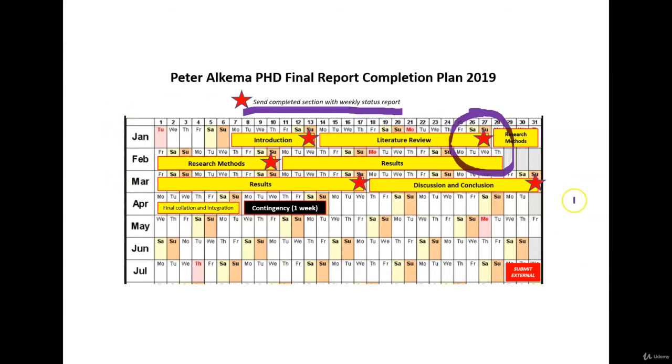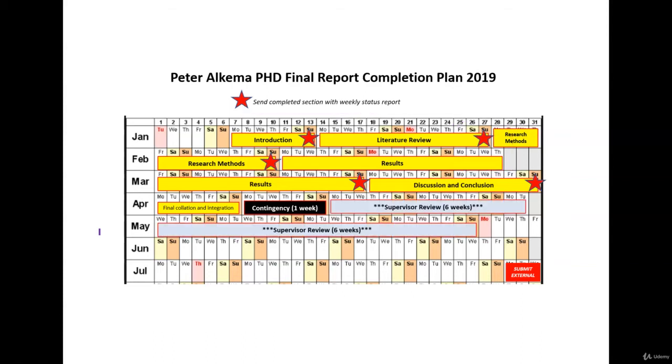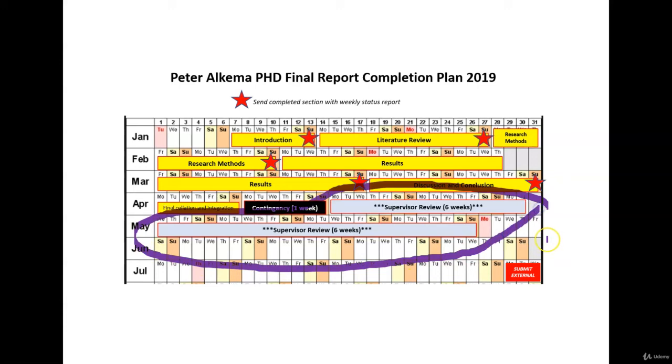And once my supervisor had seen this whole plan, they would then be expecting to see those sections coming through to them. But I had explained to them I didn't expect them to review and comment on it. That was then a total 6-week block of time that I allocated to them. They would have seen the sections as I'd finished them, but again, that was in isolation and not as a fully integrated draft version of my final report.